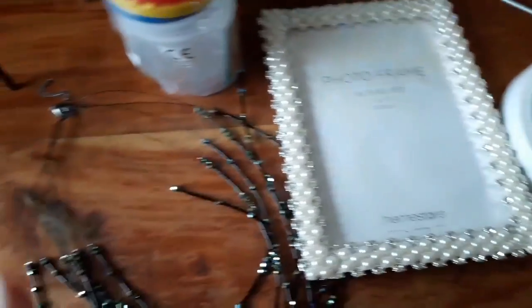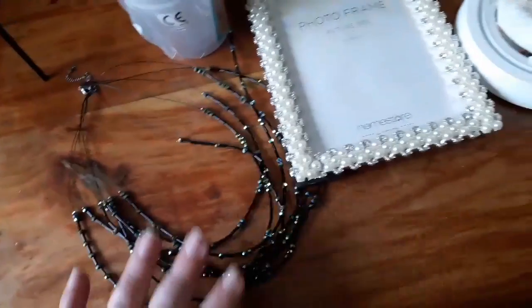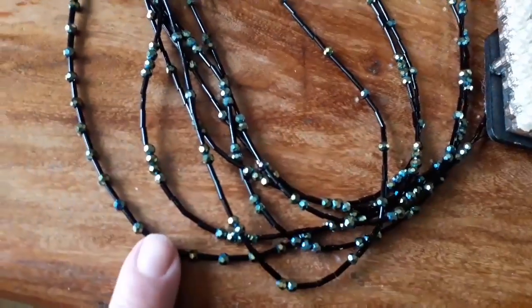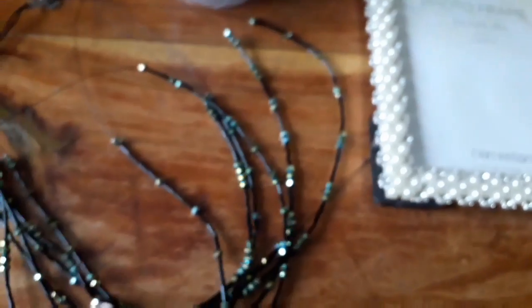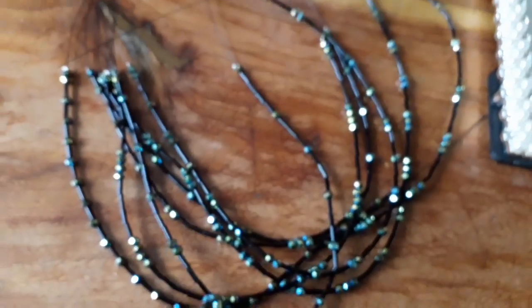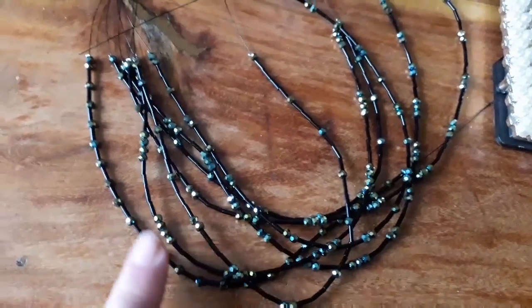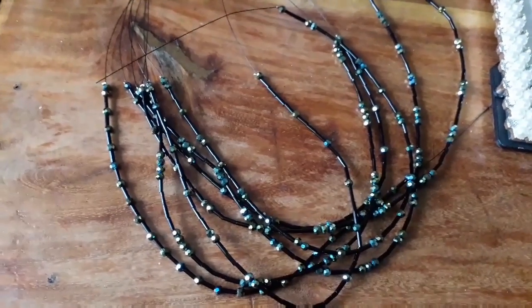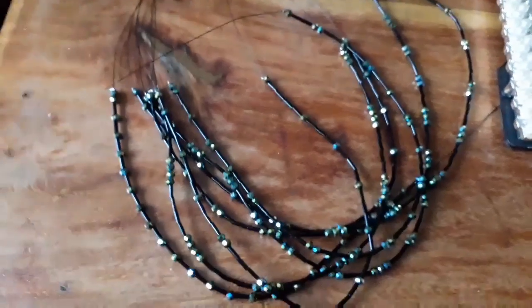I found this necklace, which is very, very pretty, but unfortunately it is broken. But my sister-in-law likes making her own jewellery. She'll probably make quite a few pairs of earrings out of this, bracelets, etc. to resell on her little business. So I should be giving that to her.